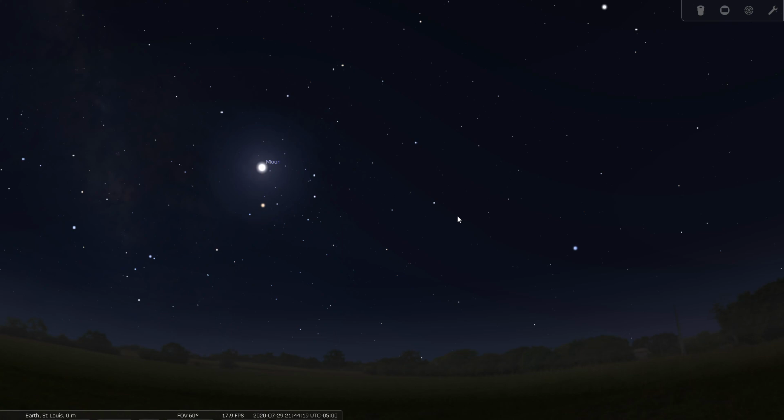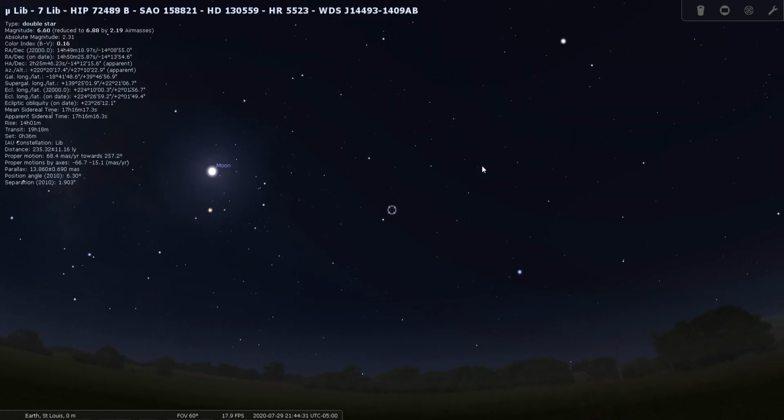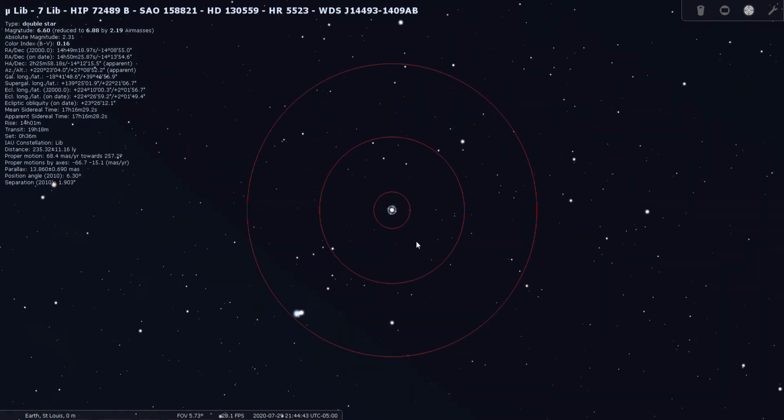Okay, I have one more double star to look for in Libra, and that's Mu Librae. And this actually shows up as a double star here in the descriptions. It's magnitude 6.6, 235 light years from Earth. And through the finder, you see some really nice background stars. Here's a double star right here that's not even in my catalog. And a few other interesting star patterns. This looks like a nice area of the sky.